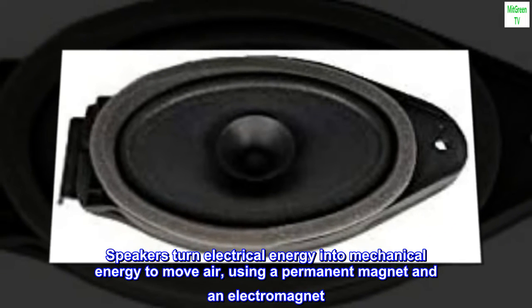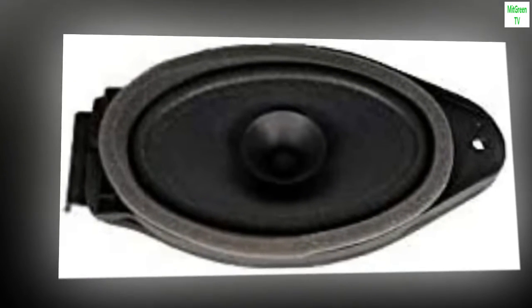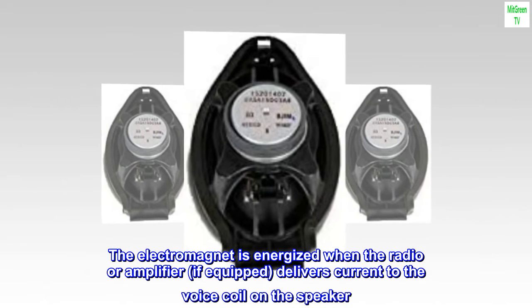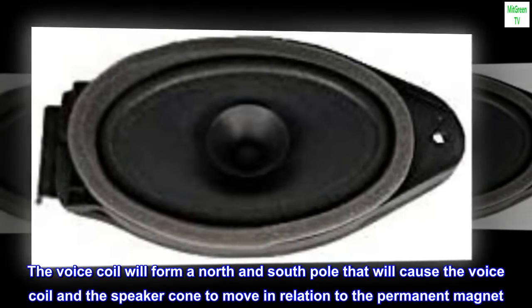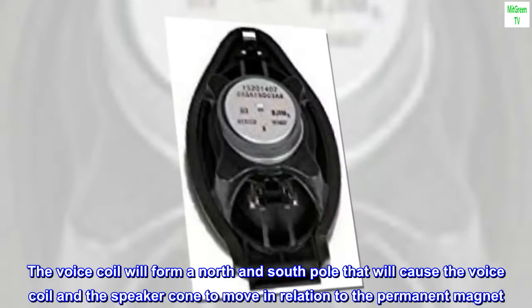Speakers turn electrical energy into mechanical energy to move air, using a permanent magnet and an electromagnet. The electromagnet is energized when the radio or amplifier, if equipped, delivers current to the voice coil on the speaker. The voice coil will form a north and south pole that will cause the voice coil and the speaker cone to move in relation to the permanent magnet.